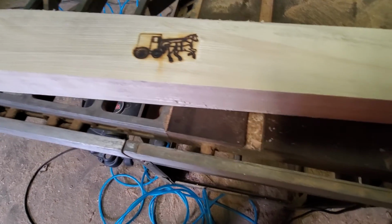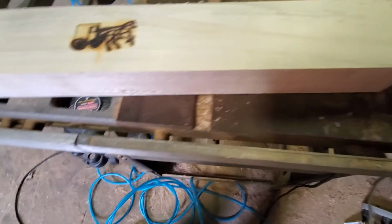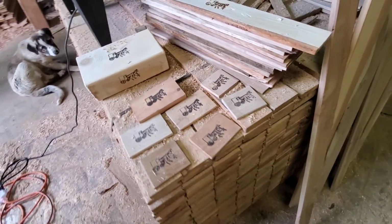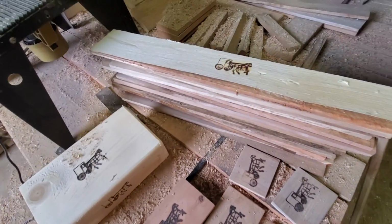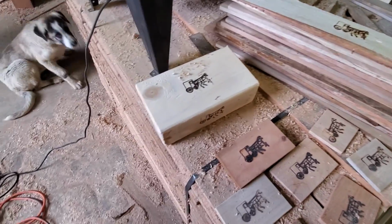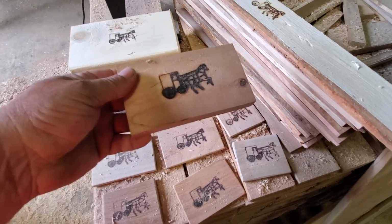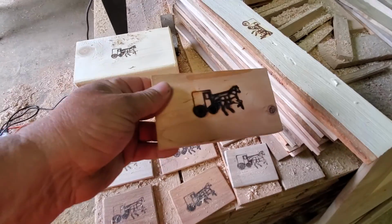I can't see any use in an 18-inch 2x4 with one brand on it. So, and I got all these slats, each one with a good brand on it. And I made a piece of 3/4 with a brand on it. There you go.